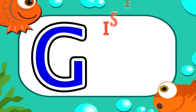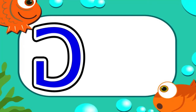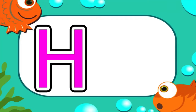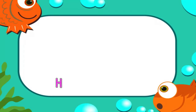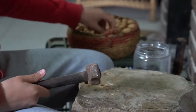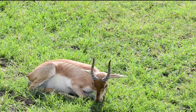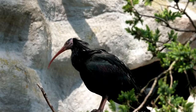G is for guitar. G is for gorilla. H is for honey. H is for hammer. I is for impala. I is for ibis.